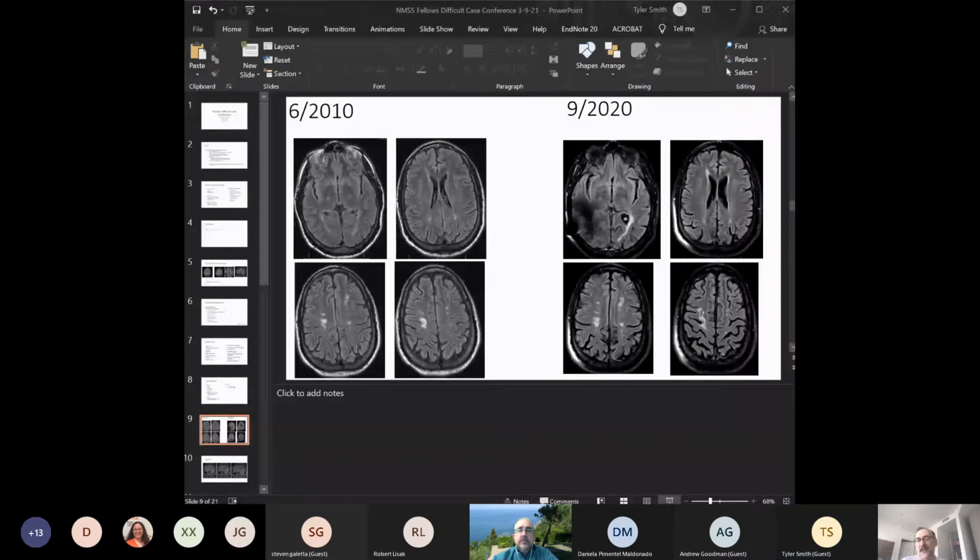Not horrific, but I think, you know, demonstrable. Especially more posteriorly. If you look there, it does really hit you, doesn't it? Yeah. Right there. That's a really good thought. And then these are from 2019.